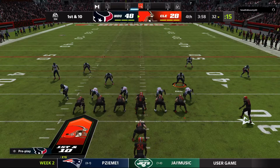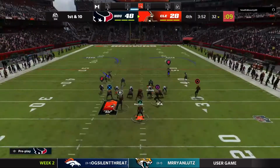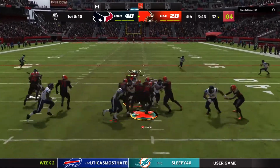Check. Check. Hot route. Hot. Kill. Watch the safety creep. Regular. Alert 3. Shit. Handoff comes to Chubb.